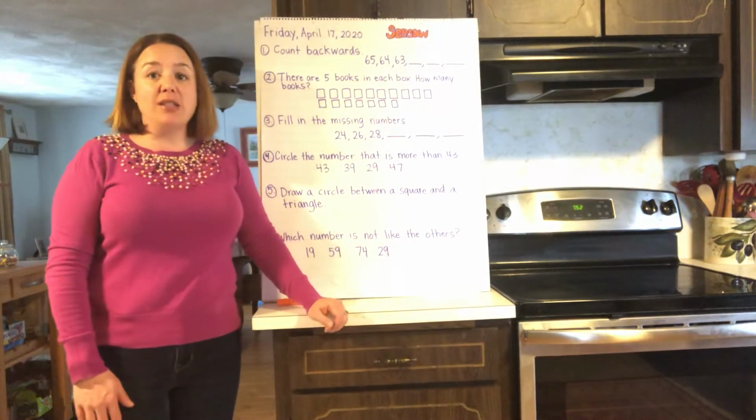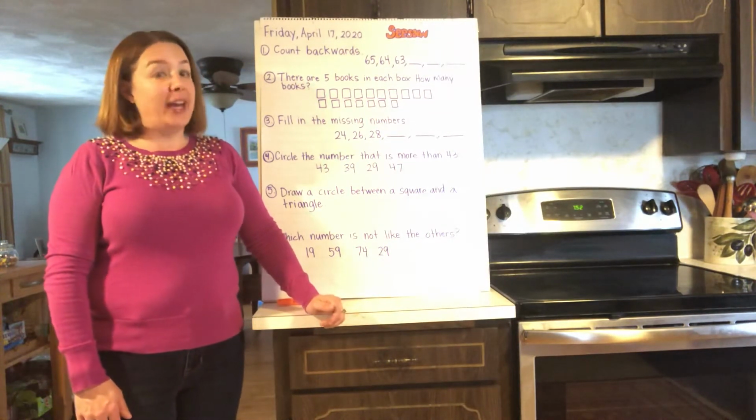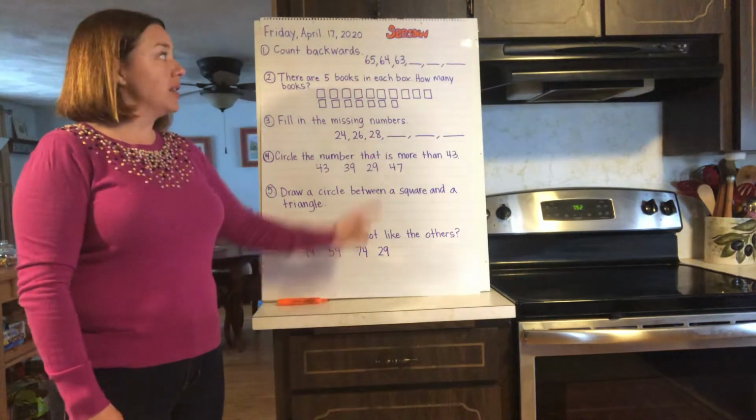Remember to do your work on Seesaw this week. We have to do the counting and your place value. Don't forget. All right, you should have your paper ready, and I want you to write these numbers.